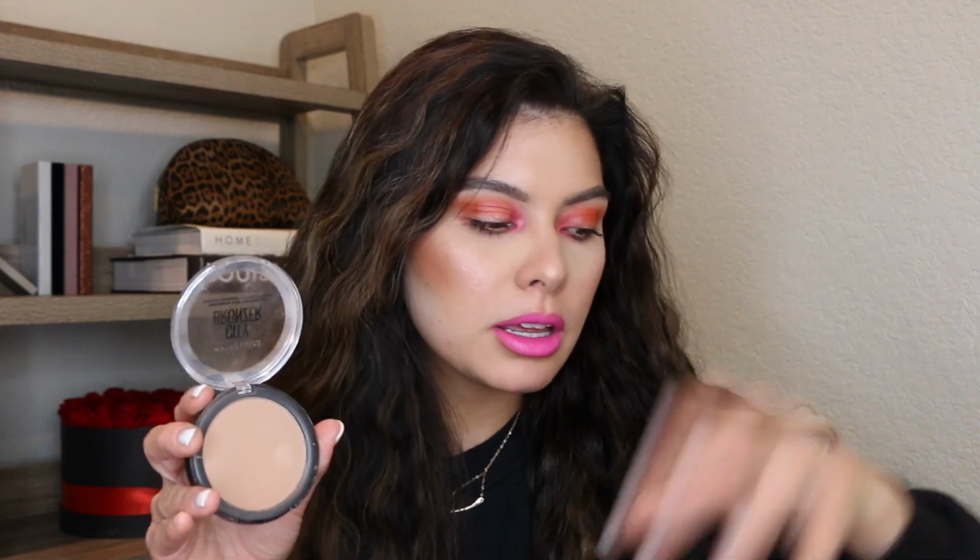There are some bronzers that I have that lean too much on the warm tone. I have my Hourglass, which is such a beautiful sun-kissed bronzer, but it's warm. And so to kind of combat that, bring it down, I'll use this because it's matte. It does have a little bit of kickback, but it's nothing that bothered me.